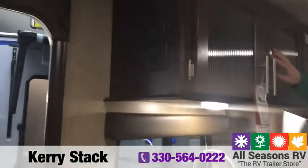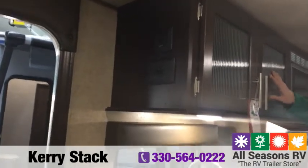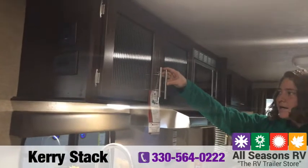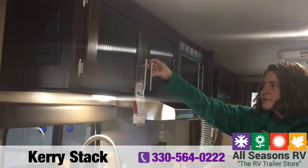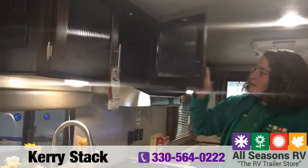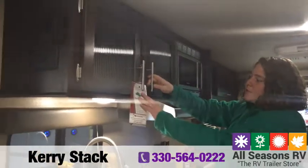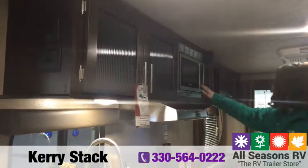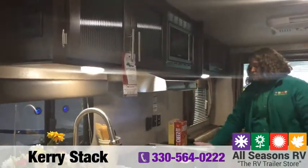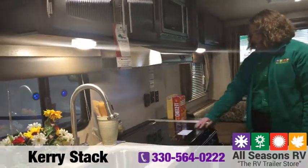They're doing the bevel glass look on the fronts of these. Again, going back to a nice residential feel. And this hardware, my family redid their kitchen recently and installed hardware very similar to this. So you're going to feel like you're in your kitchen in your home. Microwave. You've got your vent hood. It does vent externally. And you've got a 3-burner cooktop with a glass cover on it.